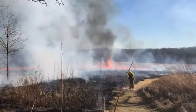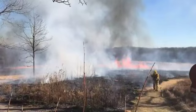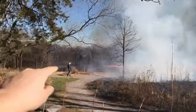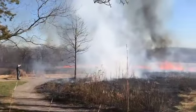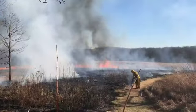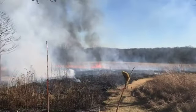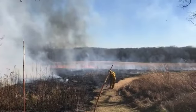For anyone who didn't see our first segment earlier, we showed them lighting backfires, which are fires down along here, along Brush Creek for anyone who's familiar. And those control how far this main, sort of raging fire can go. Those are lower burning fires that act as a stopper.